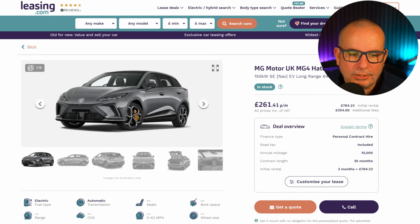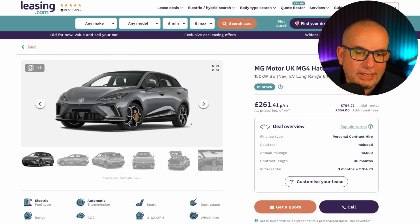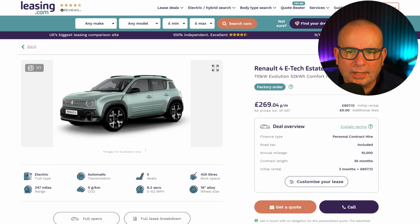MG4 hatchback. This one is the SE long range. 261 a month with just over £1,000 up front, about 1,100 up front. No range figures. A lot of the figures seem to be missing from this one, which is useful. But I can tell you it's about 7 second 0 to 62 time, about 280 miles of range-ish, somewhere in that ballpark. 3-year deal on 10,000 miles a year, £261 a month. Looks like a bit of value.